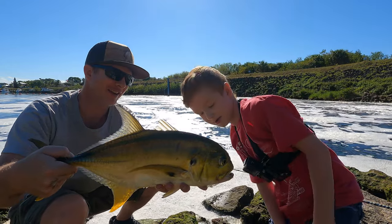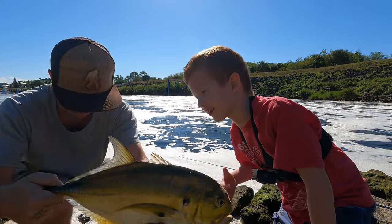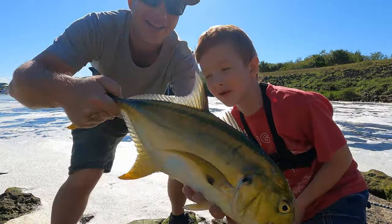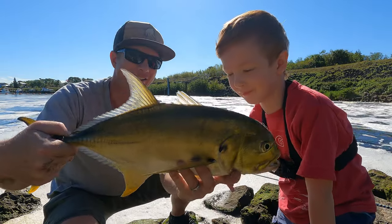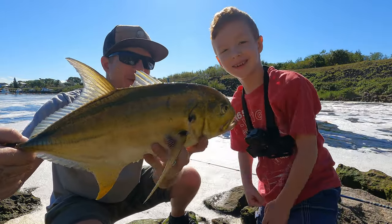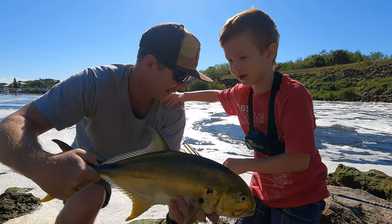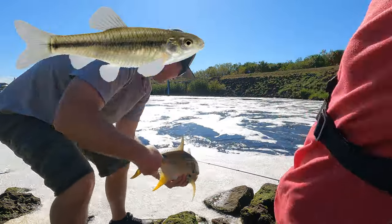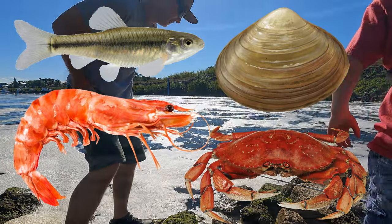Another nice jack. Oh man, how hard did they fight? Very hard. My hand almost broke off. It hurts very bad. You want to give him a kiss? No, it's going to bite me. Let's get him back in the water and catch some more. Their prey not only includes fish, but also things like shrimp, crabs, and clams.